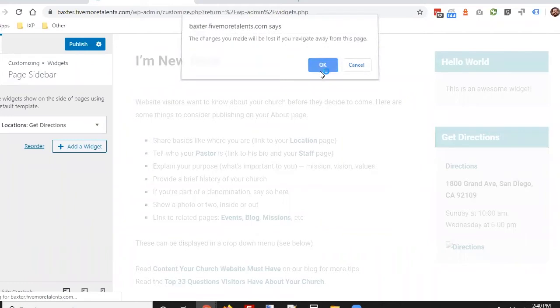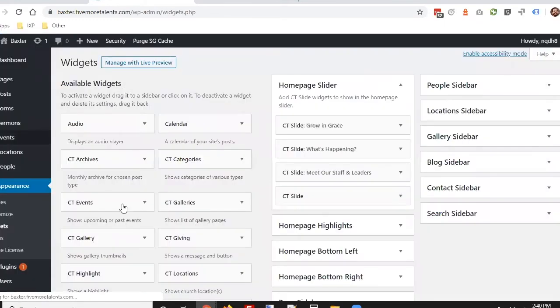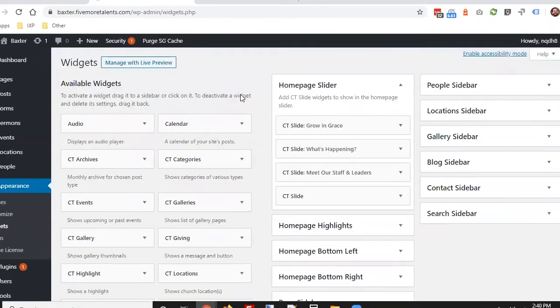Let me now show you a few more things you can do if you use the old school widgets menu. So that's this one right here. One of the things I like about this view is that, number one, it gives you a list of all the available widgets. And it's easier to see what all the different types of widgets available to you are. So this is a church website, so it's showing a lot of church website specific widgets.